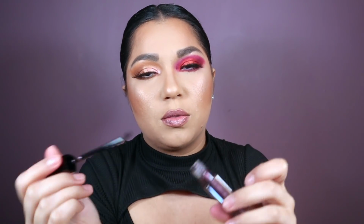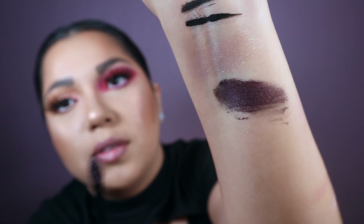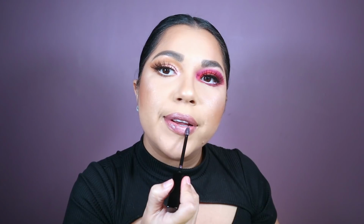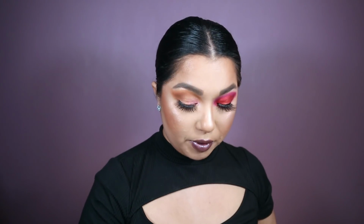So should we try to swatch it? Oh, this is like purple. Deep black purple. You know what? This actually looks like a really good color. I don't hate the color. I think this looks good with this type of eye, not a bold eye, a more neutral kind of eye. So this is definitely a lip gloss and I'm all here for it. I think it's a really pretty color. Look at it. I think it's really good and I really, really like it.